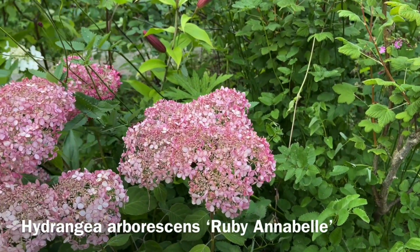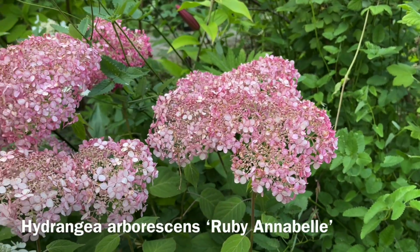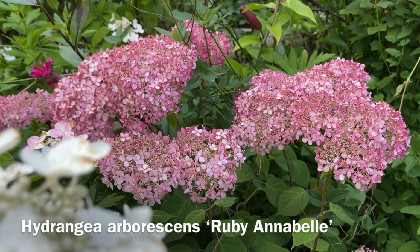It was 5 of my favorite hydrangeas here in July.